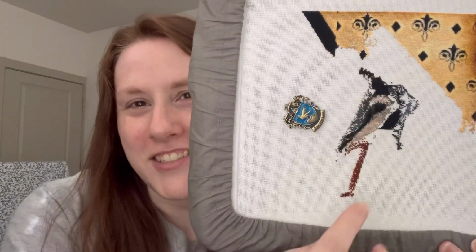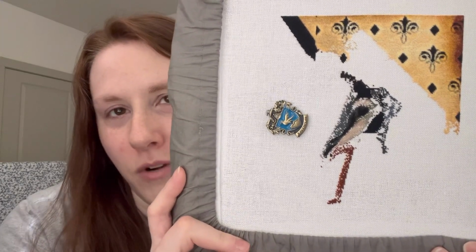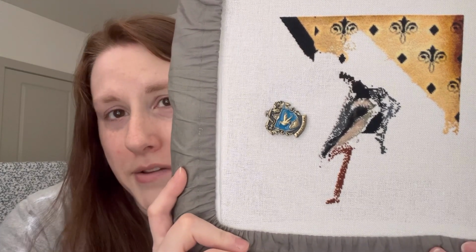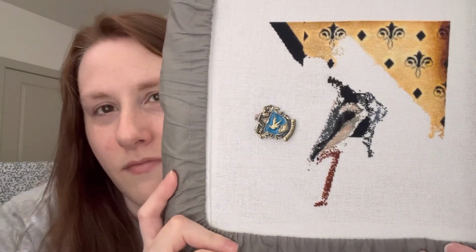I am trying to still alternate between the background and the main part of the picture, just because I don't want to be stuck with miles and miles of background at the end of this. So got some more working on that one. I love how the detail is turning out. I think it's just a matter of getting enough colors in there that I can actually see it. That was the fourth one, I think.